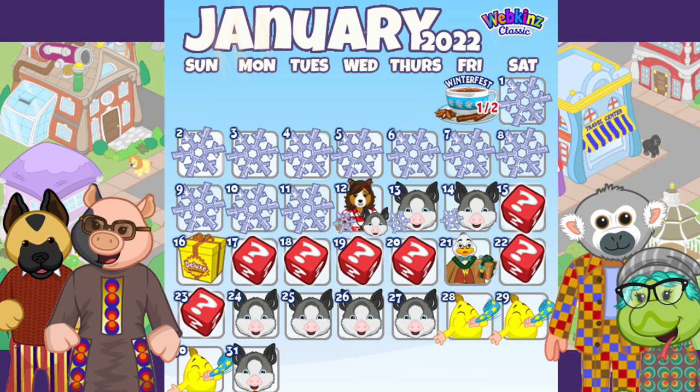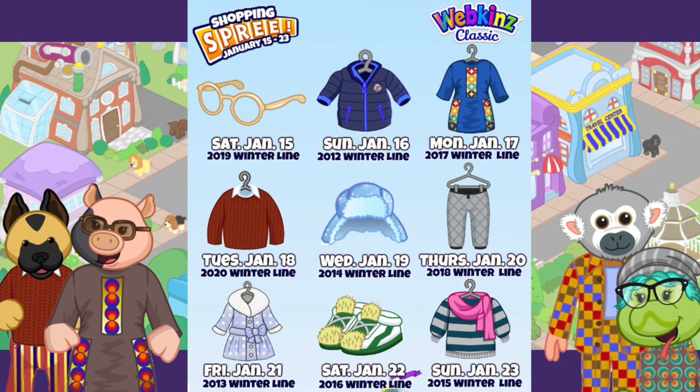There's the Potbelly Piglet event, that Clubhouse room that's going to run from the 12th to the 31st. So don't forget to visit the Clubhouse every day on Webkinz Classic to get those retro pieces of clothing that we're wearing here. You can see us. The sweater that I have on is from the Winter Shopping Spree on Webkinz Classic. Winter Shopping Spree runs from January 15th to 23rd on Webkinz Classic. Every single day you log into Webkinz Classic during this event, you're going to be awarded a retro piece of clothing from a past winter clothing line, awarded as soon as you log in.